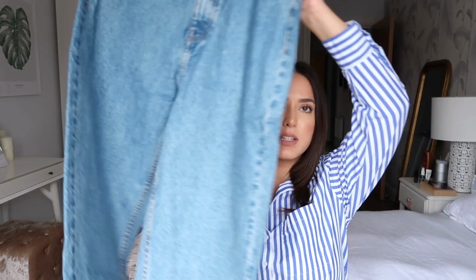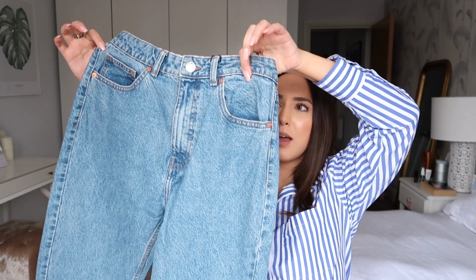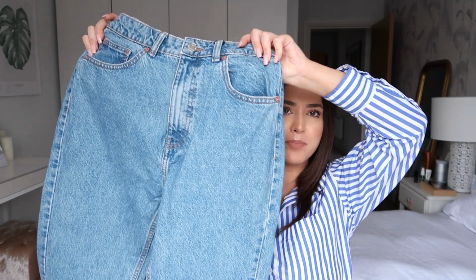I then also bought some jeans. These are just the mum jeans from Zara. And sadly, I think in the summer these ripped in the crotch and I never bought them again, just because I kind of forgot about them. But I really miss having a pair of good mum jeans, and I really want to wear them with my Comme des Garçons Converse. So if you're looking for a pair of mum jeans, these ones from Zara are literally only $25.99, which is crazy.